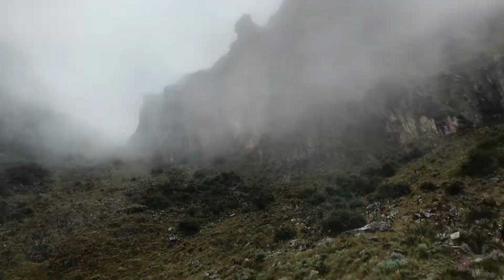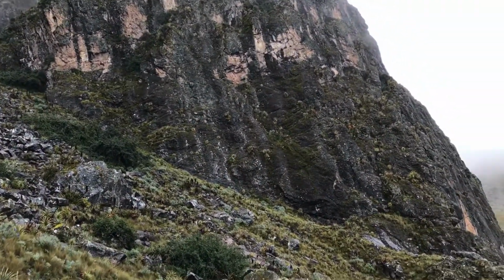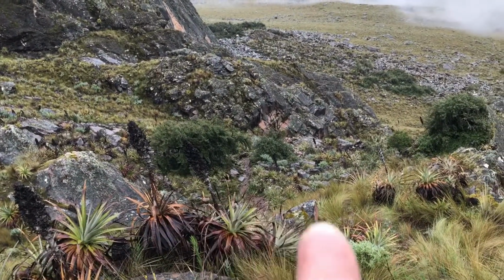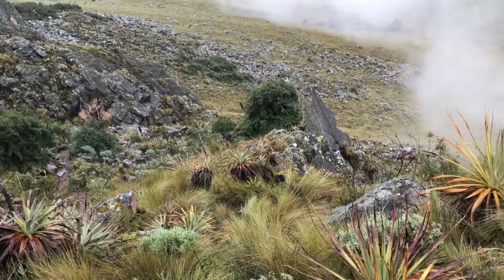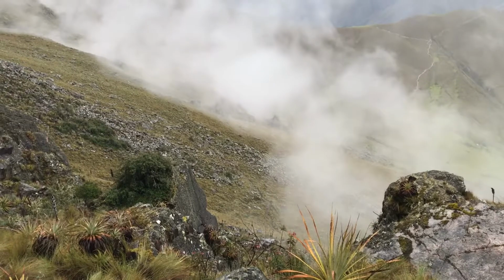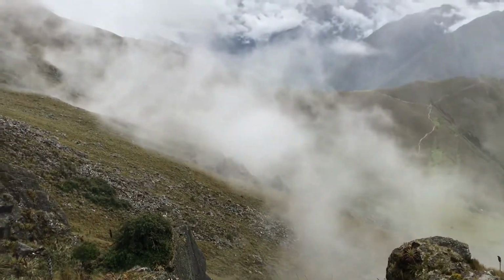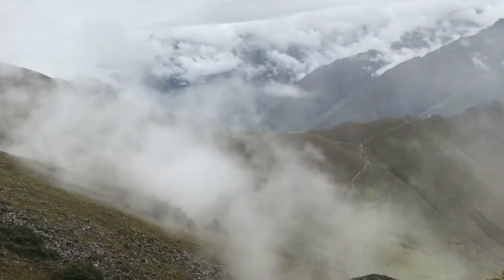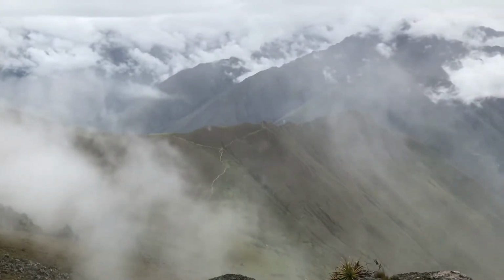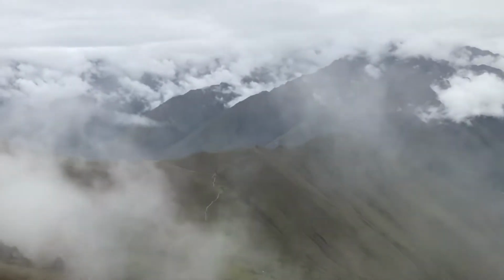You can see it, and the trail that we came up to get here is all down this mountain right here, zigzagging all the way up, and then you can see down here at the bottom over here, I believe, yep, right there, it goes straight across and then over to Intipunku, and that's what's over there on that peak. So this isn't an easy one at all.